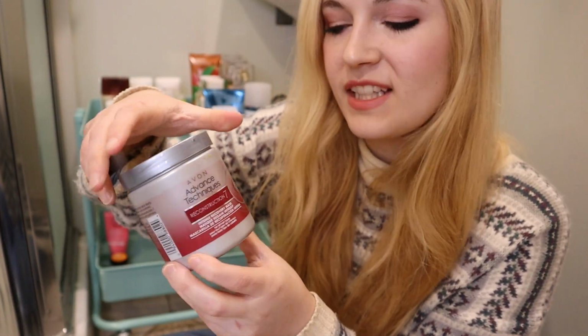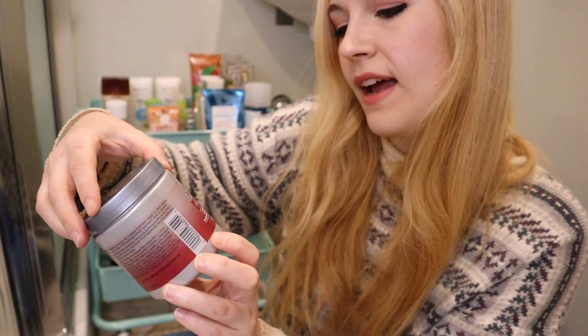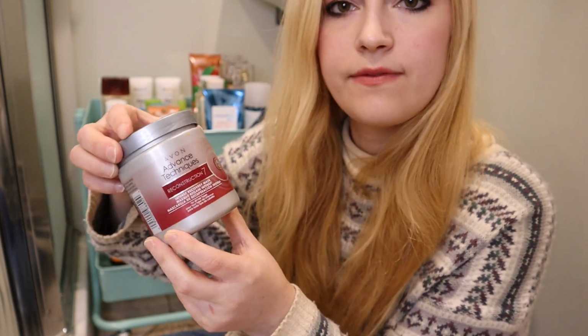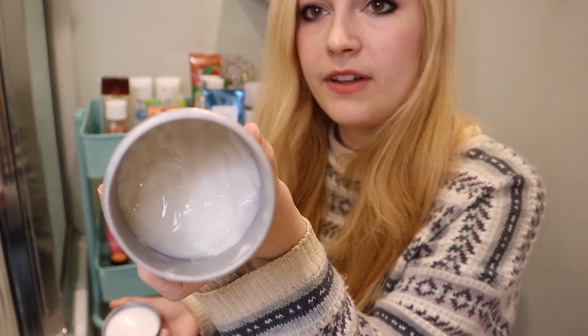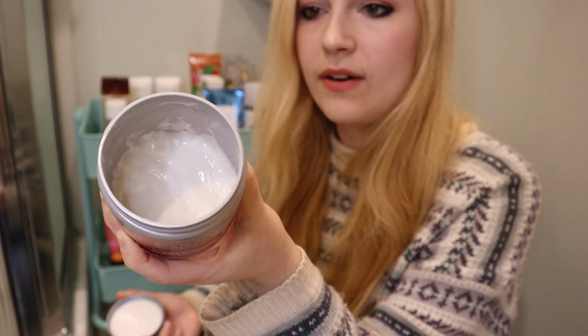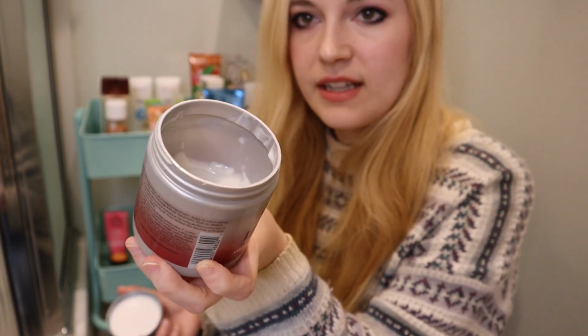I have this hair mask by Avon. It says Avon Advanced Techniques Reconstruction 7 Intense Recovery Mask. So this is for all hair types. It kind of just smells like hair salon. I really like the way it makes my hair feel after I use it though, so I just put it all over my hair, let it sit for a few minutes, and then rinse it out and wash afterwards. So I'm just gonna finish that up.